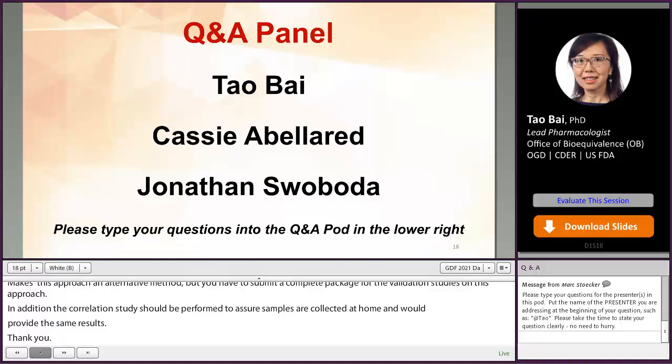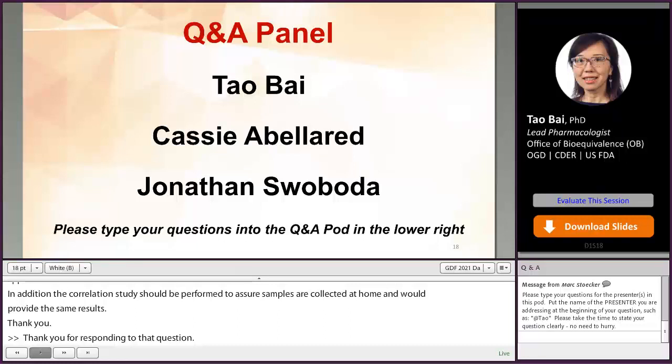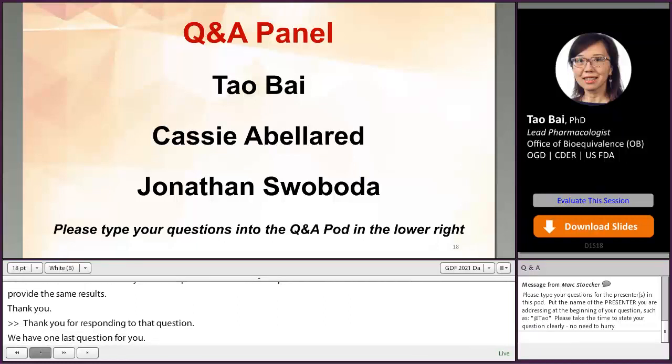Can a prospective ANDA applicant submit its in vivo BE study data with a truncated sampling scheme if some study samples could not be collected?